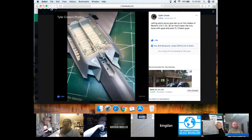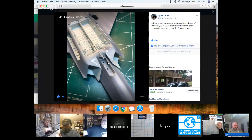Tyler Cross next, and he's letting some sprue glue set up on the intakes of Revell's 1/72 F-22. That's been the only issue with gaps and poor fit. Cheers, guys.